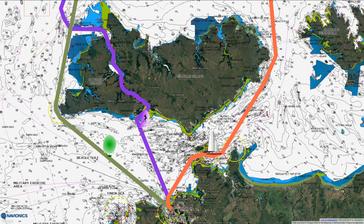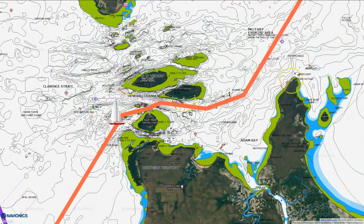First up is the narrow channels through the Vernon Islands. I have the boats passing through the main Howard Channel in this animation. However, all the main passages are available to the yachts. The issue with these channels is the tide, which rips through here at up to about 6 knots.